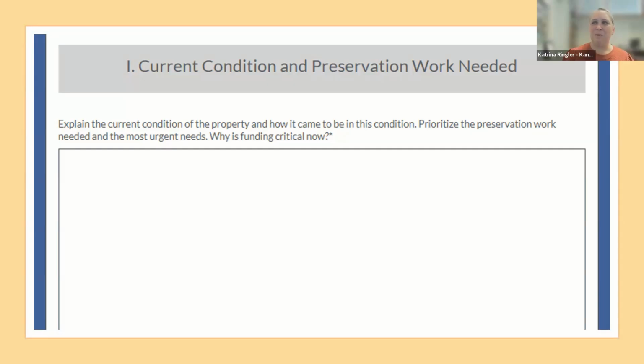So in this section, you want to briefly describe how the property came to be in its current condition. Has the property been maintained by you or maybe a previous owner? Maybe a previous owner did not do a lot of maintenance and that's how it got in the condition it's in now. Maybe there was storm damage. Maybe it's just a failure of materials. Not all historic materials were built to last.